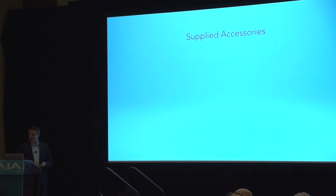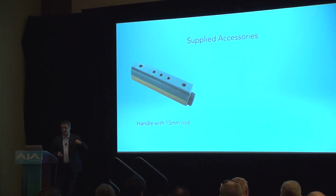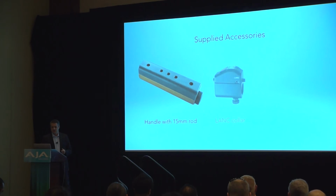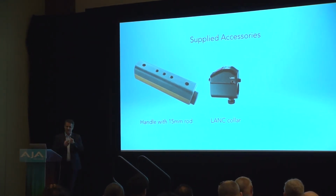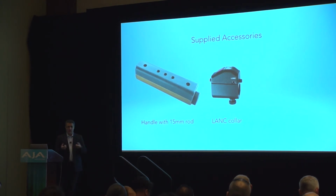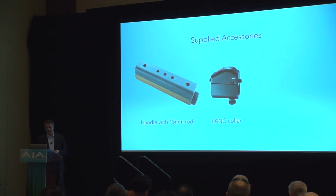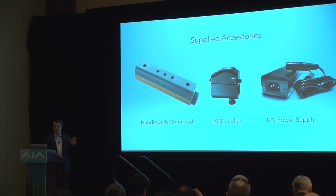So the accessories that it ships with are that aluminum and wood handle with a 15mm rod. The LANC start-stop actually has a 15mm hole in it, so it slides on in front of the handle or on any 15mm rod. It gives you start-stop and also has a tally light on it. And a 12-volt power supply, and we also ship with the battery plate on the back to give you a mounting point for power plates and others.